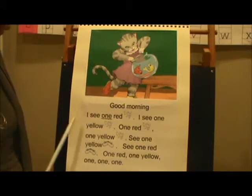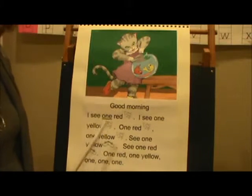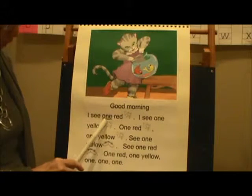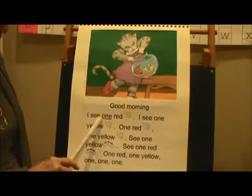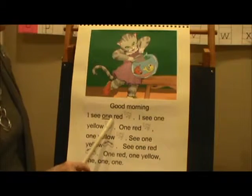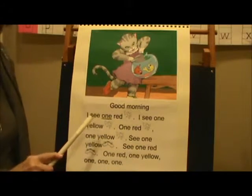And in the reading, we only have one underline. It's right here. And that one underline is the word one. That's a hard one for you to remember, but we're going to read it a lot of times, so I want you to look at it. It's O-N-E, one. All right? Now I want to show you something about the word one. We just learned the word one.